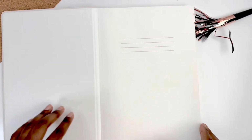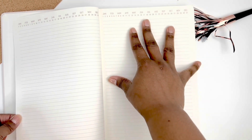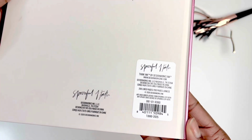What I really like about this journal is the fact that it has the dates across the top and it is lined. I realized that I did a little bit more writing than I thought I would do in 2022. So again, I'm just going to learn from what my habits were and try to find something that suits me a little bit better. So that's what I'm using for faith.